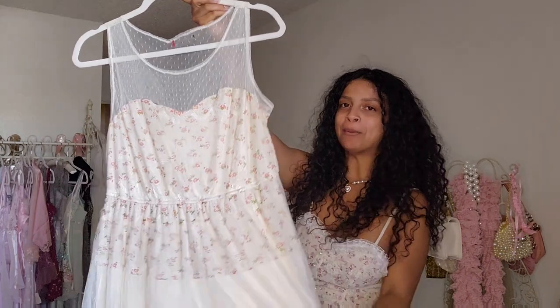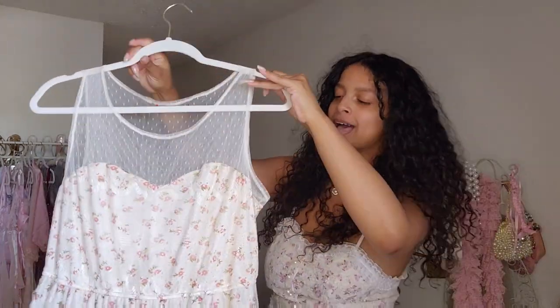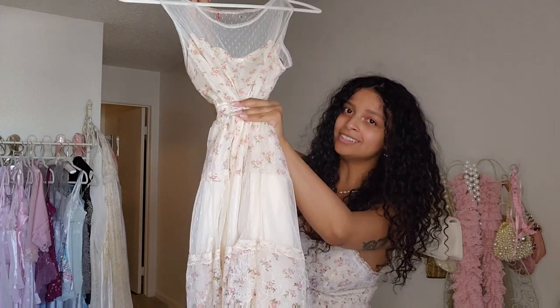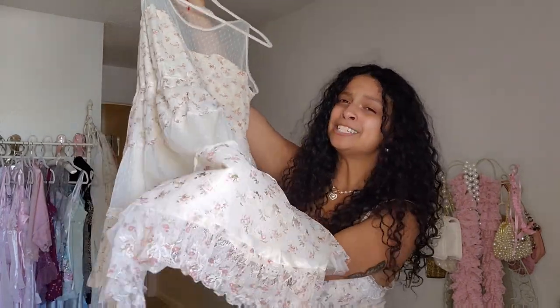I got this one home. I'm not quite sure how I'm feeling about it. I don't know if I really like this mesh up here that much, but I guess my thinking was that when I bought it, I was gonna bring it home and then cinch the waist in the middle with a pink or cream belt, and I thought it would look a lot cuter, so I might still try that. It is a little bit big on me, but I just love that detail.